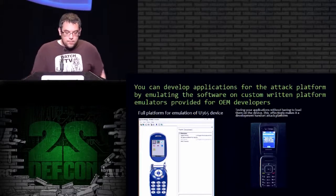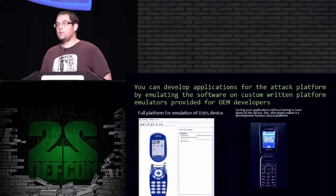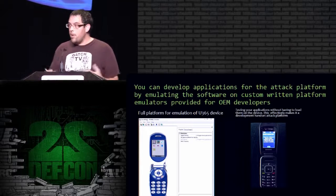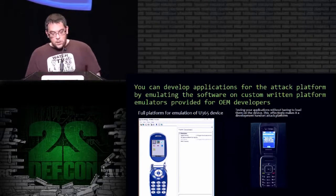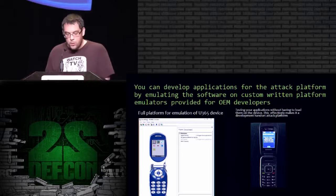And you can develop applications for the attack platform by emulating the software that is written on the phone, so you can actually try it out. I've bricked several of these devices, and one of the actual ways that I wrote one of my ringtone packets was, I was like, that'd be cool to be able to brick the phone just by putting a ringtone in there, and I'll go over that one in a bit. Yeah, but like I'm saying, you can try them out on their development platform. There's a U365 image you can load, and it's pretty amazing to be able to play with them before you get them loaded on the actual system.